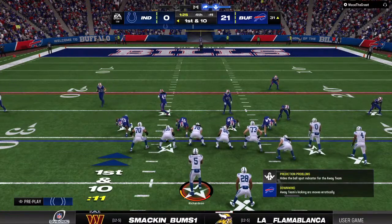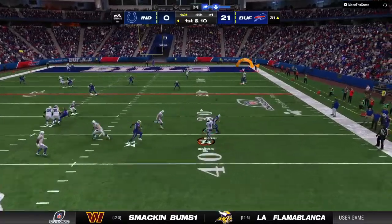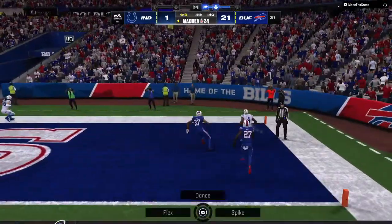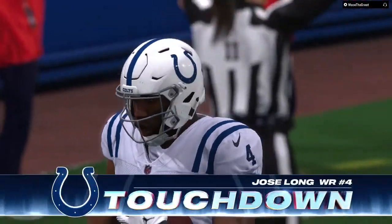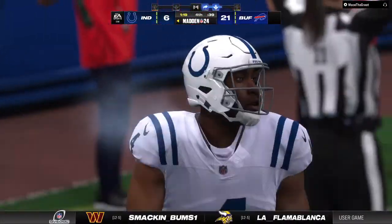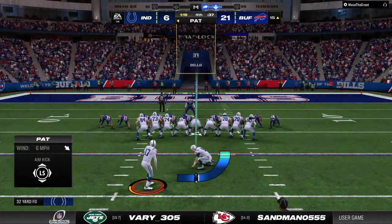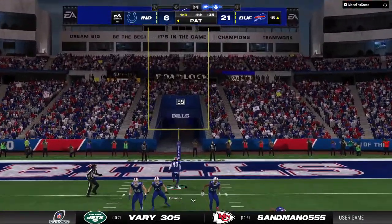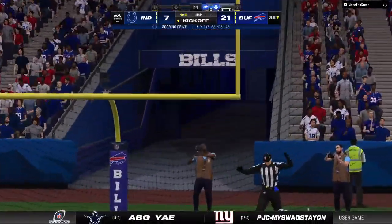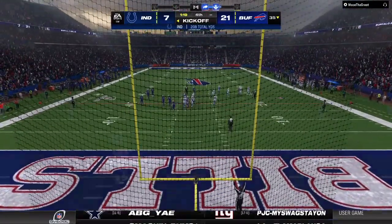On 1st down, Richardson escaping the pressure right. And he's got his target. It's caught for a Colts touchdown. A great play there. 31 yards. And the Colts are finally on the board here in the 4th quarter. Extra point by Gay is up and good. And they'll cut the lead to 21-7.